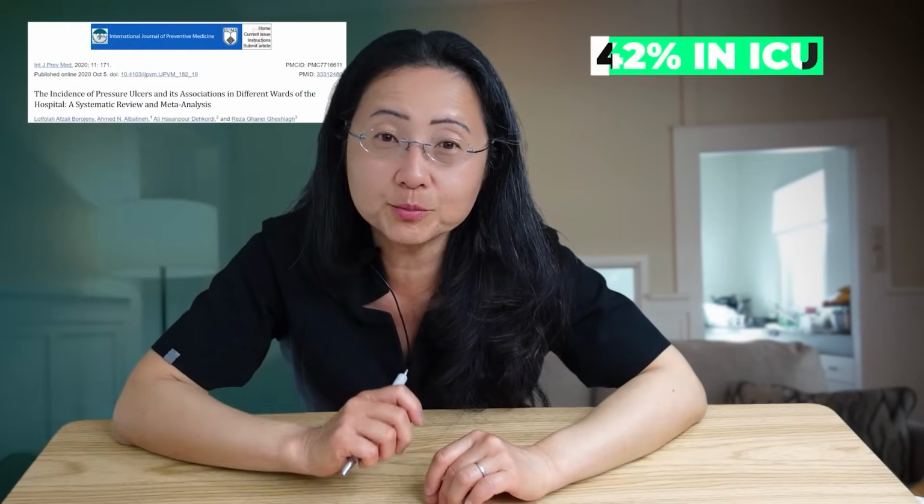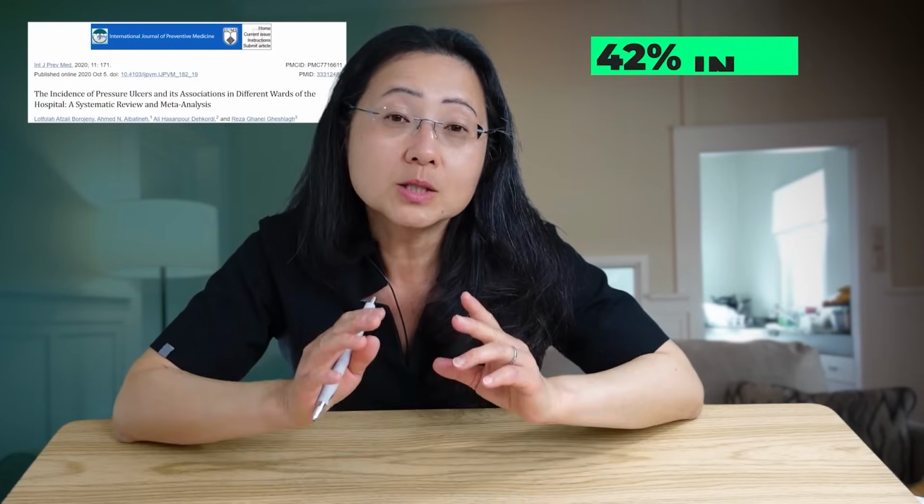In the hospital, that risk can be as high as 42% in the intensive care unit. So if you are a caregiver or know someone who is bedbound in the hospital, nursing home, or even at home, make sure that person is being rotated every 2 hours.